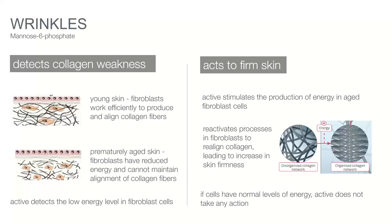And what we were actually measuring when we were researching this mechanism and these actives was the actual alignment of the collagen. So we were looking in a microscope at how collagen was aligned and seeing the action of the active to realign the collagen fibers. And importantly, as I said earlier, if the cells had a normal level of energy, then the active doesn't take any action. So that's how the wrinkles works.